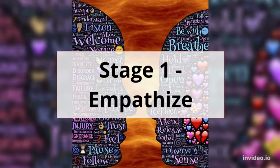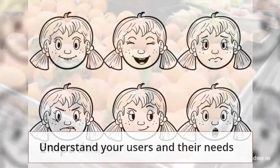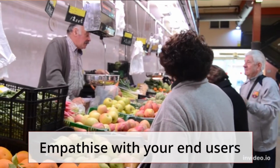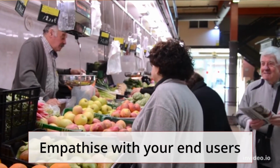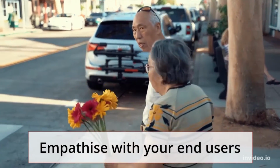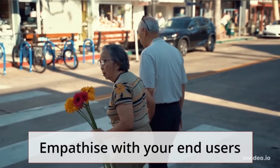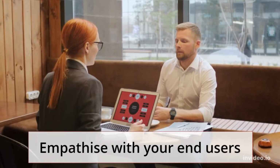The first stage of design thinking is empathize. This stage helps you understand your target audience, their needs, what's important to them and how they behave. This helps you develop a deep understanding of your target audience so that you can come up with solutions that are meaningful for them. For example, if you are designing a walking cane for the elderly, you might want to spend some time observing old men and women walking around their neighborhood, and then conduct an interview to find out more about their difficulties.